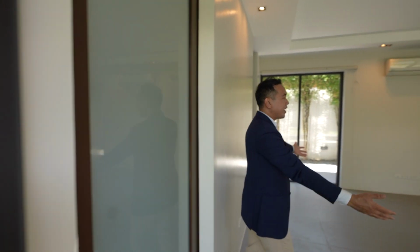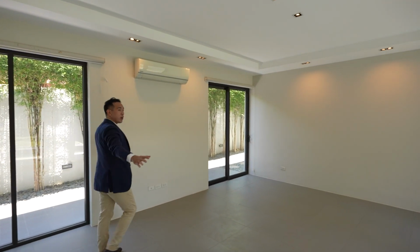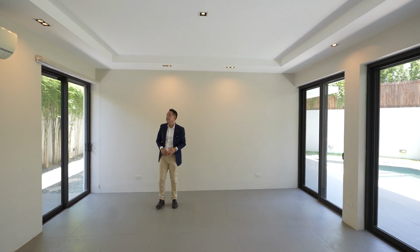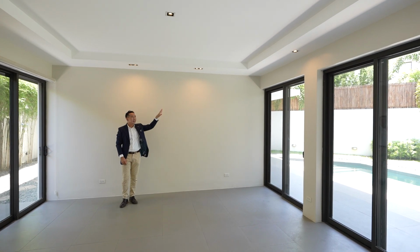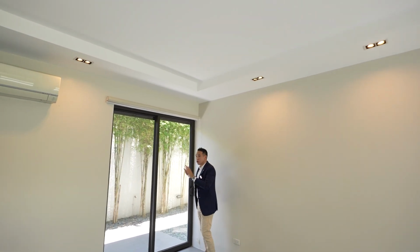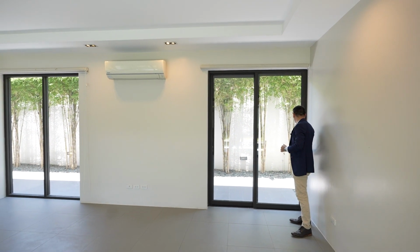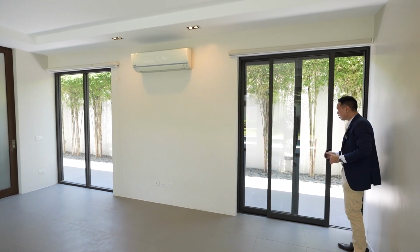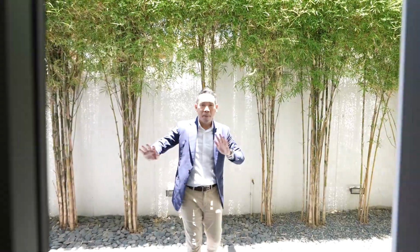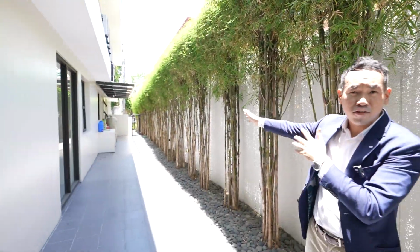So you're welcomed by a spacious dining area that's very well lit with large windows on both sides. You already have a high ceiling, LED lights, roll-up blinds, and even a split-type air conditioning unit already. And you can open up this area and you have a spacious patio leading to the service area towards the front of the house.